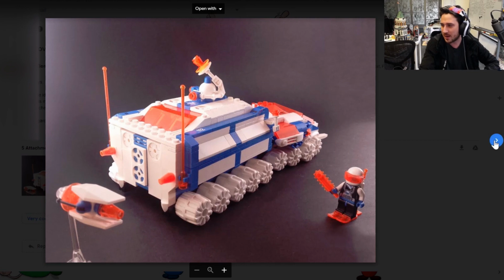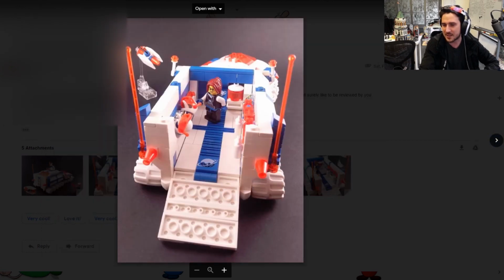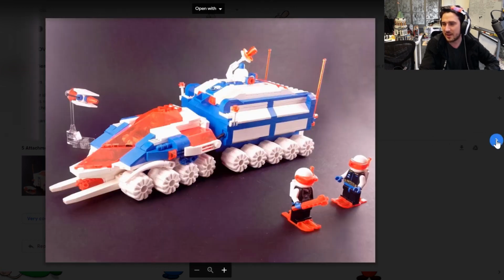Oh, yeah. Ice Planet. Wow. That is a lot of wheels. 9 wheels on one side. So it's 18 total. Yeah. It's a much cleaner staging area interior. Ooh, I like this piece used here. That's a relatively new piece, but it makes up kind of a fun looking droid.